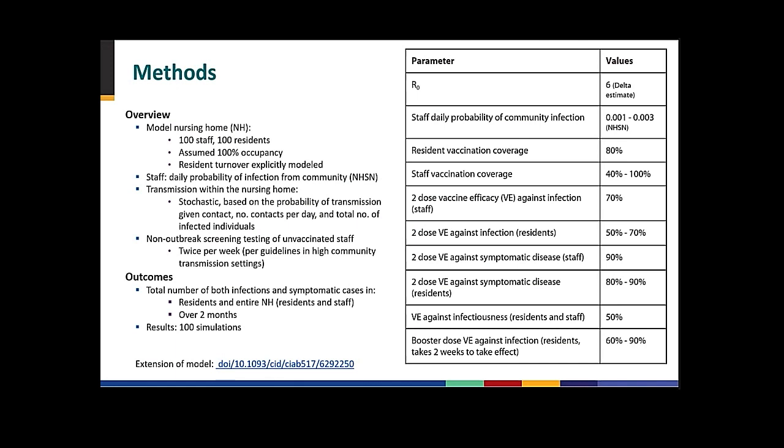First, the 2-dose VE against infection for staff is 70%. We vary the 2-dose VE against infection for residents from 50% to 70%, reflecting some data which shows that there is a lower VE among older populations. The vaccine also has efficacy against progression to symptoms, and we assume that VE against symptomatic disease for staff is 90% and vary the same parameter between 80 and 90% for residents.